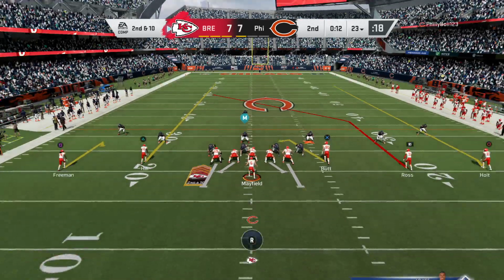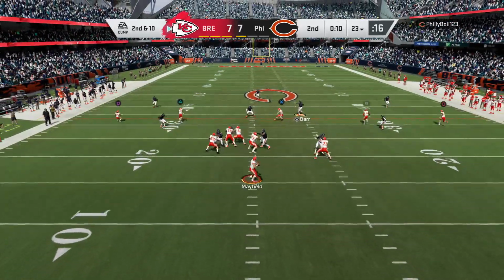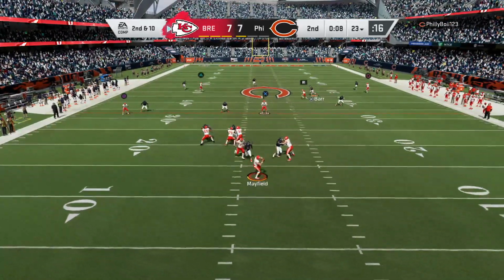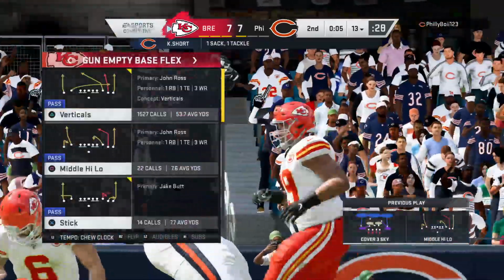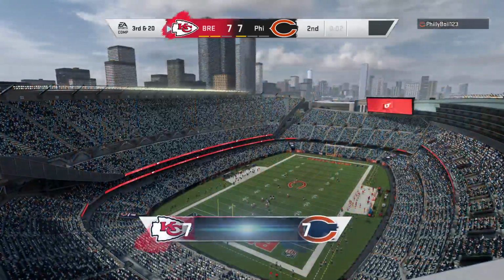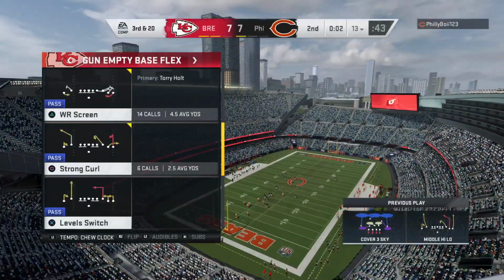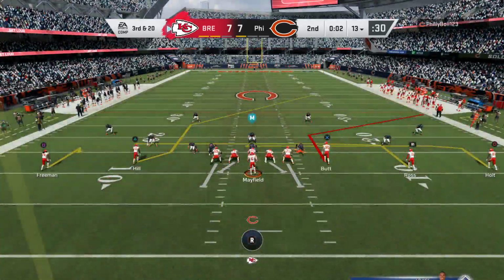33. Here we go. Here we go. Mayfield. And he'll go down. The Bears get there for the sack. Khyiris Tonga with a sack. That's 315 pounds of man right there. And we're going to get a timeout. With 2 seconds remaining in the second quarter.